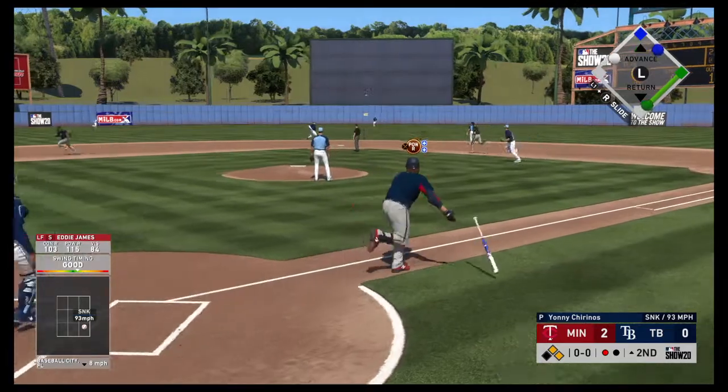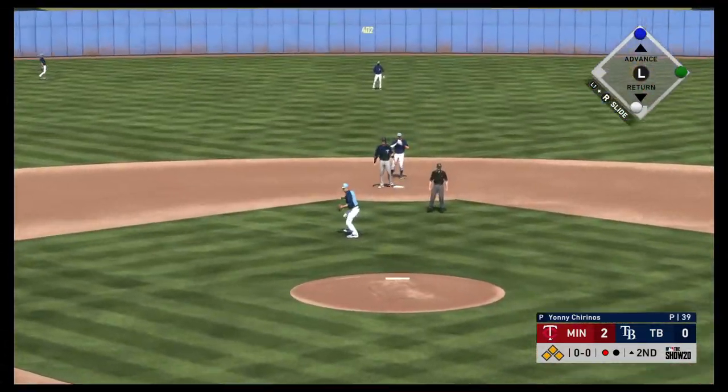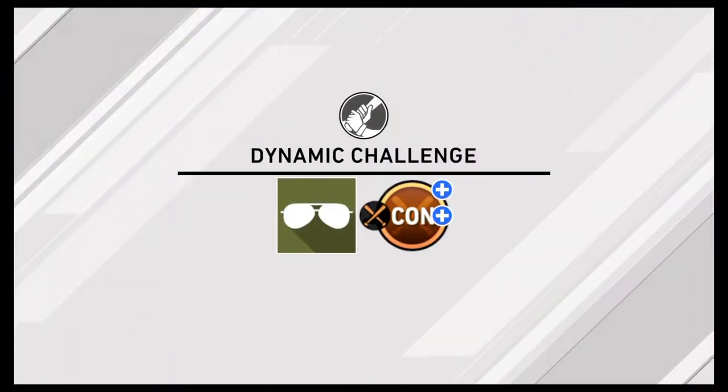Line drive to center field. And that's in there. Base hit. Rounds third and is digging for the plate. He comes across to score as they push their lead to 3 now.